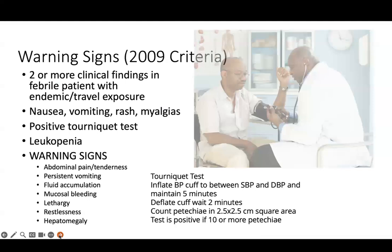You can make a diagnosis of dengue with 2 of the clinical findings in a patient with fever and exposure. So if the patient has the right history, a rash, myalgia, positive tourniquet test, leukopenia, they have dengue. And we also will look at the warning signs that alert us to know that these patients may go on to be severe. Things like abdominal pain and tenderness, persistent vomiting, accumulation of fluid like pleural effusions, mucosal bleeding, lethargy, restlessness, and hepatomegaly all let us know that we need to be on the lookout for severe dengue. In this picture, we see someone performing a tourniquet test. You need a manual cuff.